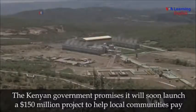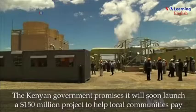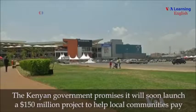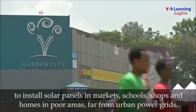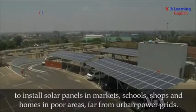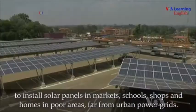The Kenyan government promises it will soon launch a $150 million project to help local communities pay to install solar panels in markets, schools, shops, and homes in poor areas far from urban power grids.